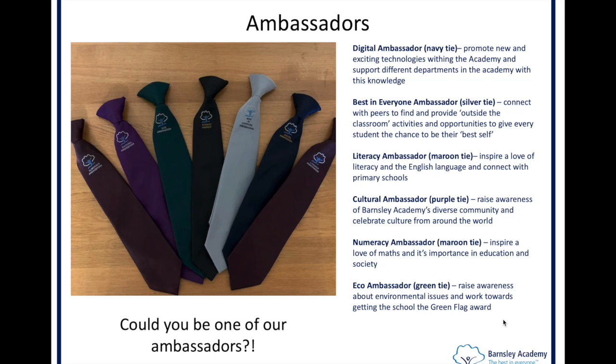In Year 7, you will need to apply for the role you think you are most suited to. If you are successful, you will receive a different coloured tie to identify which ambassador you are. Later on in school, there will also be the opportunity to become a prefect and maybe even a head student. Could you be one of our ambassadors?